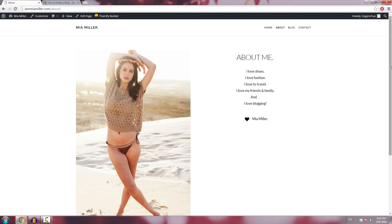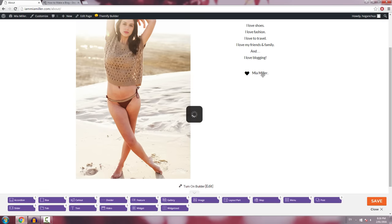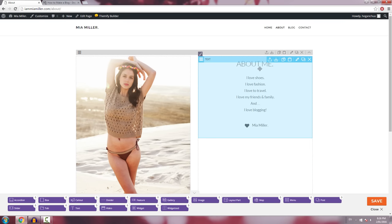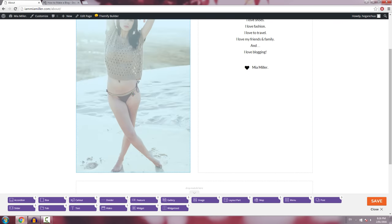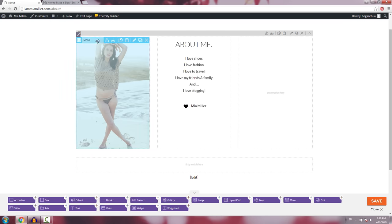As you can see, that was really quick. And let's say you want to move this about text down a little bit, then you could just turn on the builder and sort of add some more padding. Okay, so that's really all you need to do. Just add a little bit of padding. Or you can make the image a little bit smaller. To do that, you could do this probably. You could do something like that.